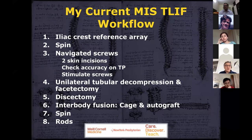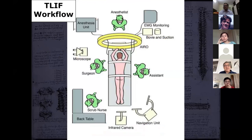And then once we have inserted the screws, we'll put in the tubular retractors. We use navigation for that. We do the discectomy. We do the cage. And then at the end, before we put the rods, we get a final spin to make sure that everything is accurate. That's the setup in the operating room when the patient is being prepped.